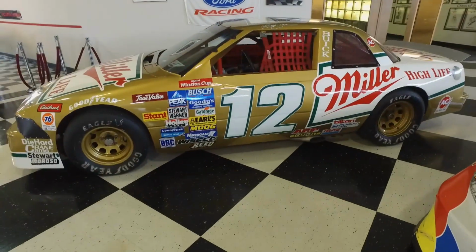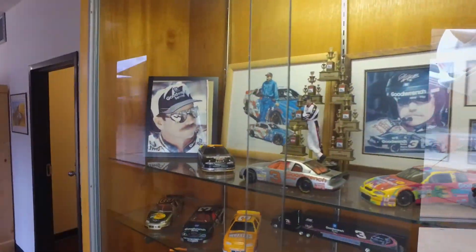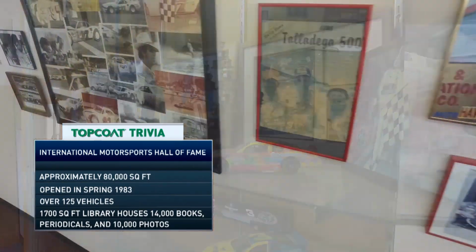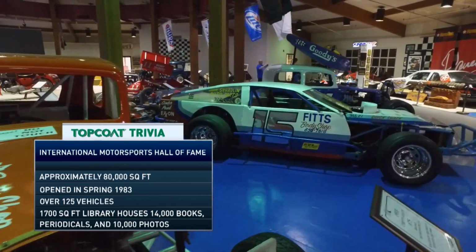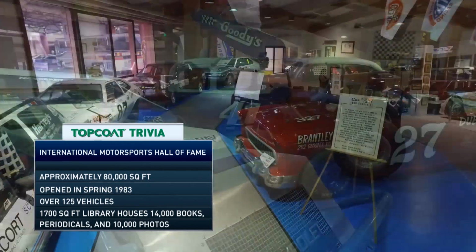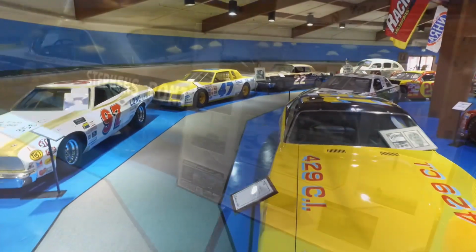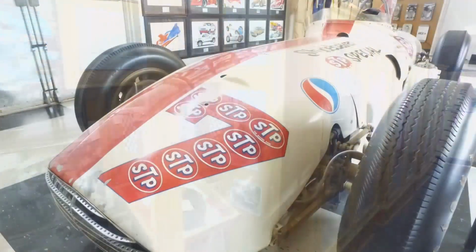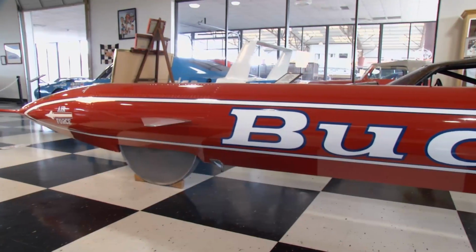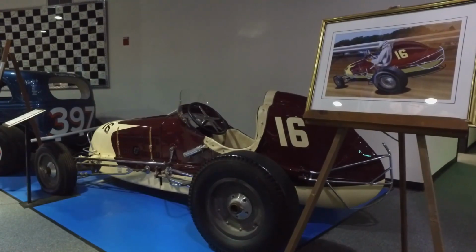Russell, tell me about the International Motorsports Hall of Fame. What is this and why was it developed? Well, it was put here back in the mid-'80s. Bill France Sr., Bill France Jr., they wanted to build a Hall of Fame here at Talladega, and I would put the collection of stock cars and the memorabilia that we've got here up against any other Hall of Fame, any other museum. You've walked through here and you've seen cars from the 40s, 50s, 60s, 70s, 80s, all the way up until today. And you've also seen some other kinds of cars too: IndyCar, road racing cars, go-karts, motorcycles, you name it. If it has wheels on it, we've got it.